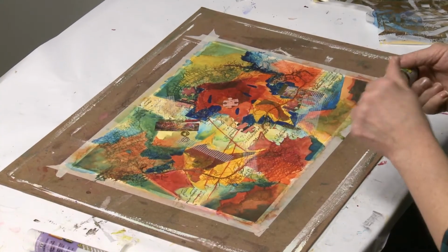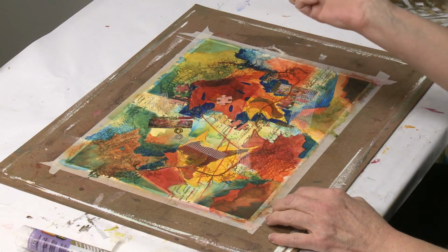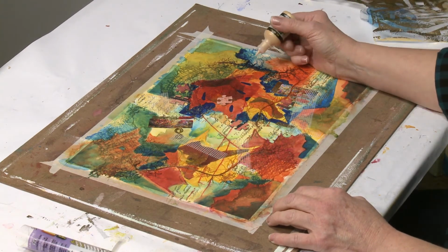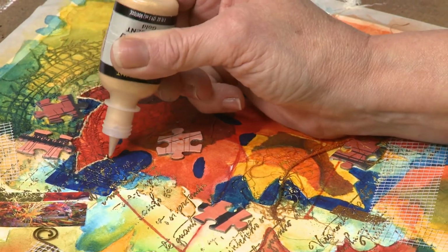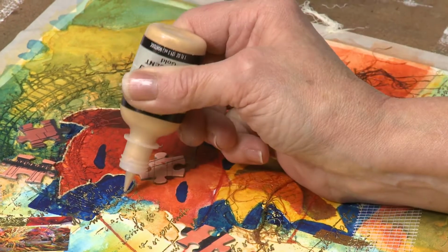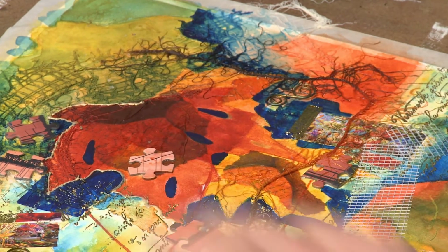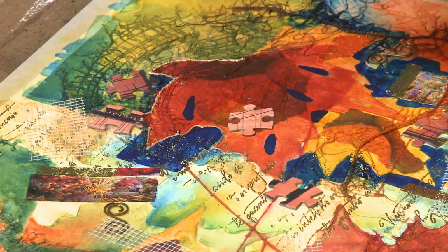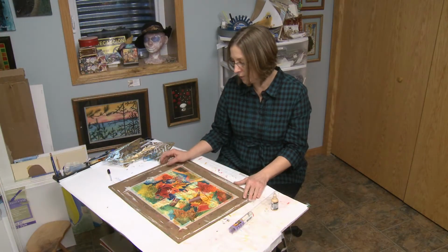Just to finish it up and make it a little more bright and finished looking, I'm going to use this 3D paint on it, and I'm just going to kind of outline my focal point. Basically, your focal point has the darkest that you have in your painting, and there's also the lightest right around the focal point. And the lightest part of my painting is right in here. So that kind of lets you notice the focal point the most. I think I'm going to call that good.